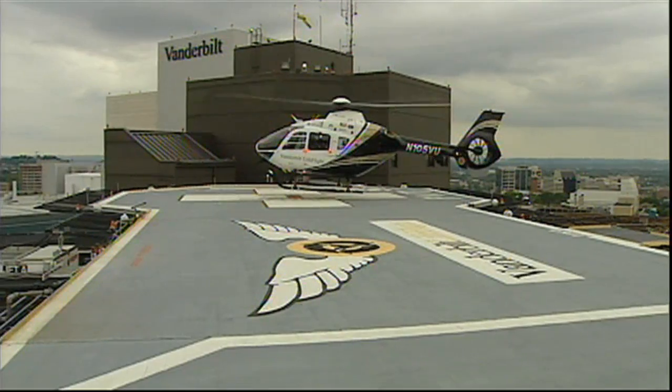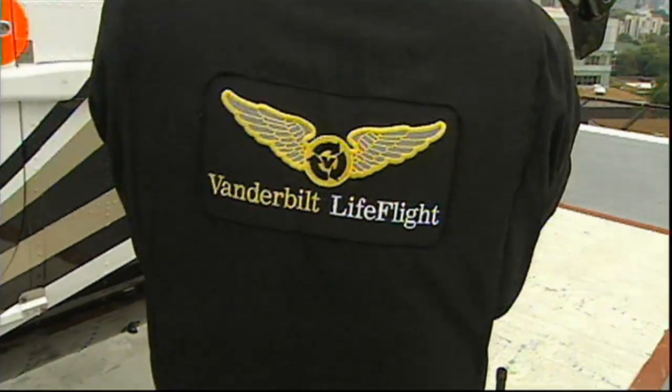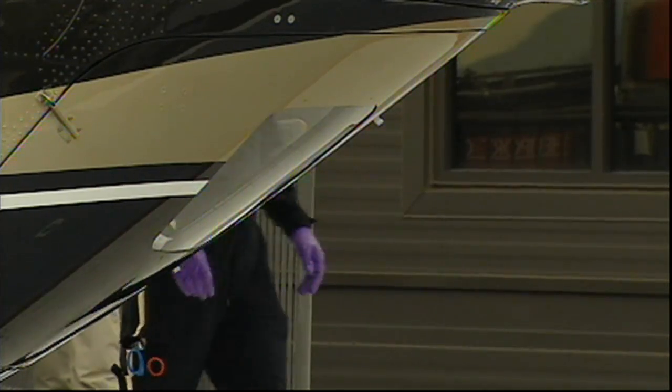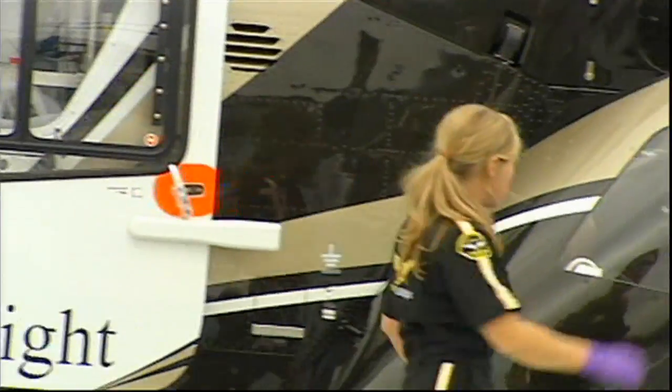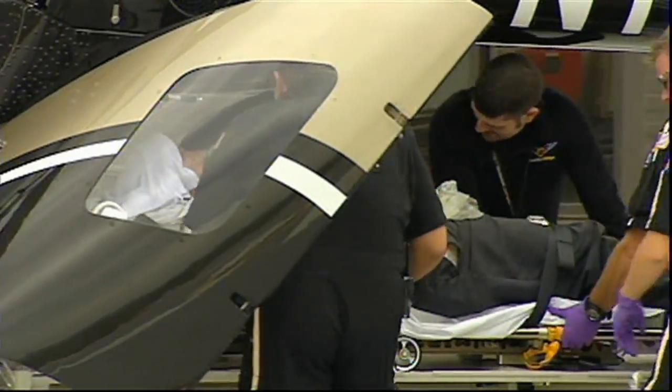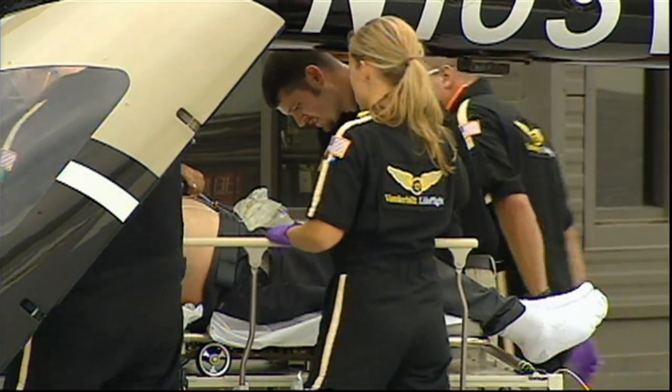Lifeflight answers that call. They're remarkable people doing remarkable things under remarkably inhospitable circumstances. Picture doing intensive care medicine in an environment the size of a jacuzzi. Lifeflight crews fly several missions a day, always with unknowns, and things can change very rapidly.